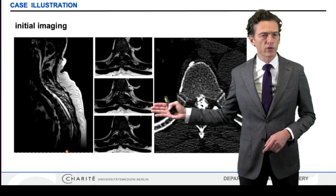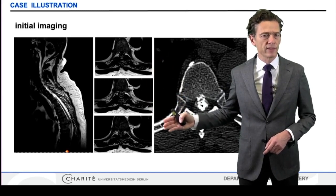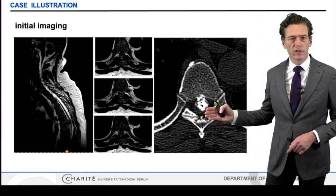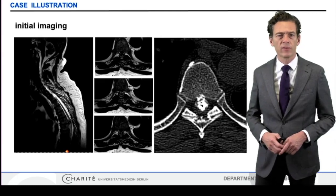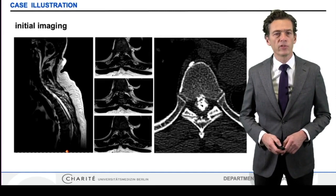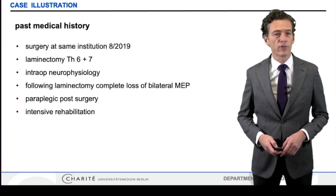It shows the large calcified disc at the mid-thoracic level at T6 and T7, which can be identified over more than one axial section. And in addition, the CT nicely shows the disc herniation, which is really centered in the midline and is of large size and is completely calcified. So it has been a very challenging case for a very severe patient presenting with a very severe neurological deficit.